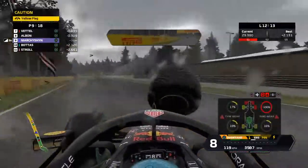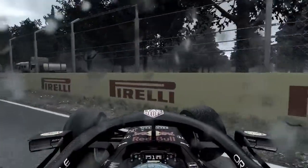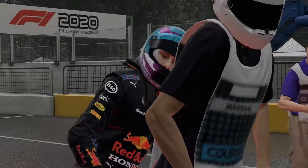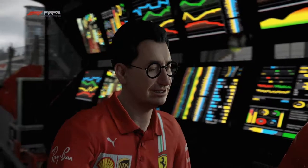Jeez, Albon. Oh my god. Are you alright? Sit tight, the marshals are on their way. Albon, you are such an asshole. Was it Bottas that hit me? Jeez. What a waste of a Grand Prix. These guys.